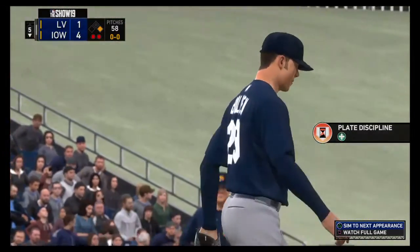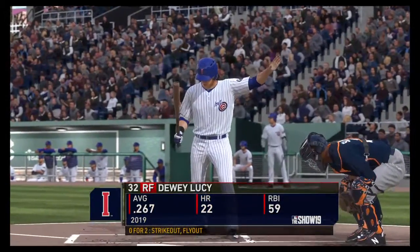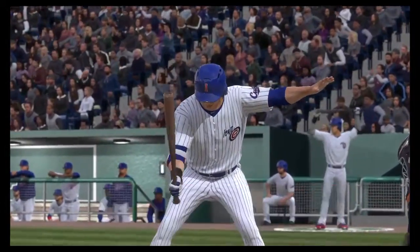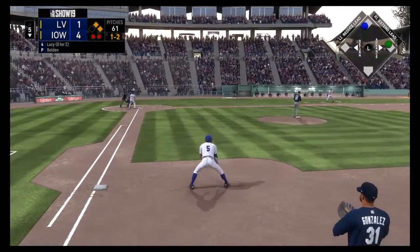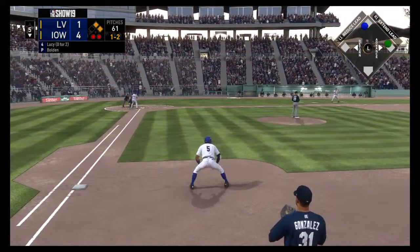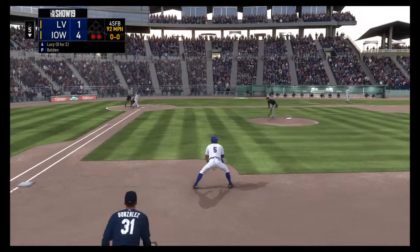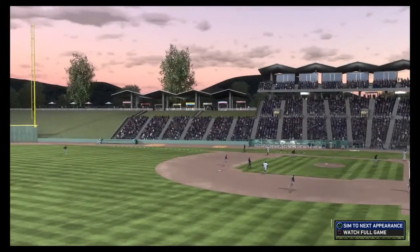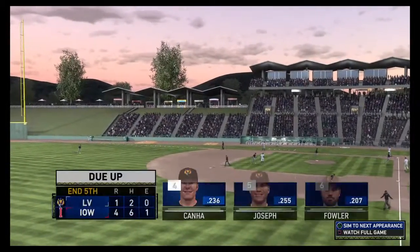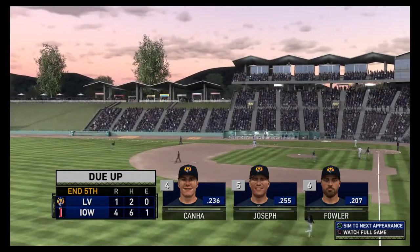That was a great battle right there. He tried to get him to chase, but he laid off some really tough pitches and got a walk. Got to tip the cap to the batter that time. Now batting, right fielder. So here's the cleanup hitter, Dewey Lucy. And we'll see what he can do here with a pair of runners on base and 2 gone in the 5th. And a good fastball swung on and missed for strike 3, and the inning is over. No runs, a hit, 2 left. 5 innings complete. Iowa leads it 4-1.